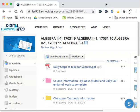So like I said, I'm Mrs. Dieterholm and this is Algebra 2. First semester, the first part of it is going to feel like, hey, I already know all this math. You know, I did this when I was in eighth grade. And that's great because that's how it should feel.